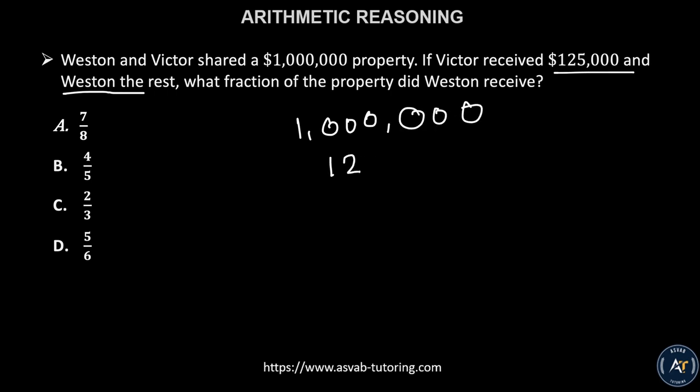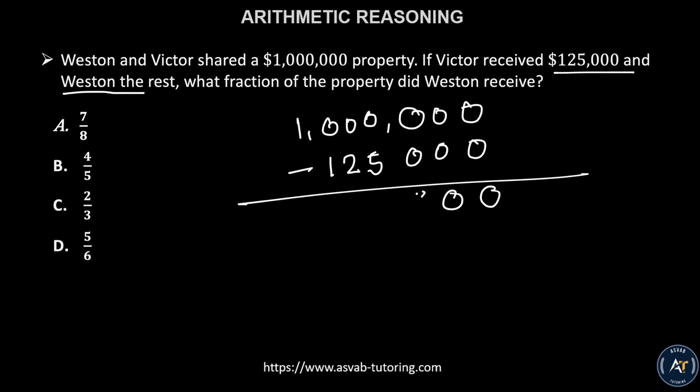1, 2, 3, 1, 2, 3, and then $125,000. Right, and then subtract it. This is 0, this is 0, this is 0. 5 from 0, so that becomes 10, that becomes 9, that becomes 9 if you regroup that. So 10 minus 5 is 5, 9 minus 2 is 7, 9 minus 1 is 8. So that is $875,000 Weston received. And then you have to find what fraction it is.